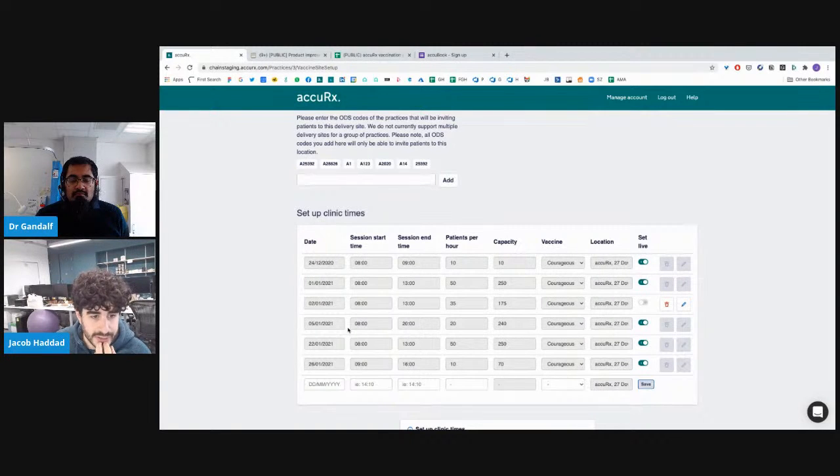And then I need to go and add in the next session. So I've got one on the 2nd of January. Those people are going to need their second dose on the 23rd of January. So I'm just going to go and put that in. And I'm just going to put in the same details for simplicity. So I'm running it from 8 to 1, 35 patients an hour. I've got the same capacity. And then I've got that session up.